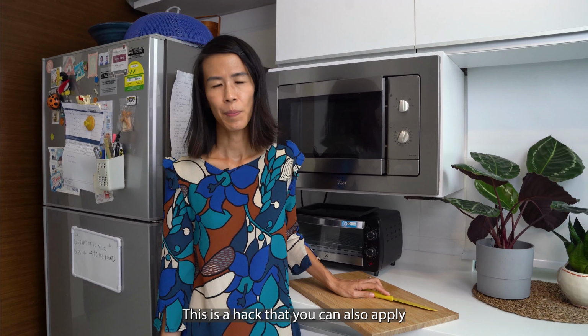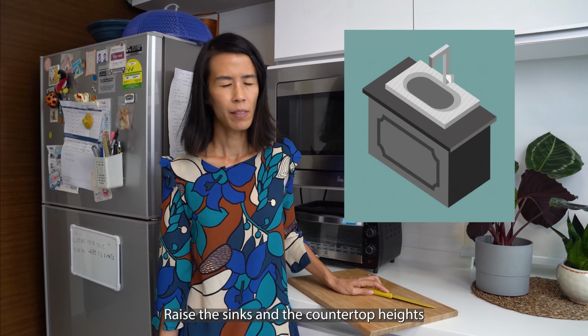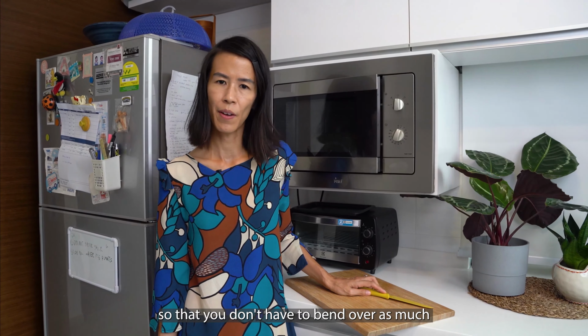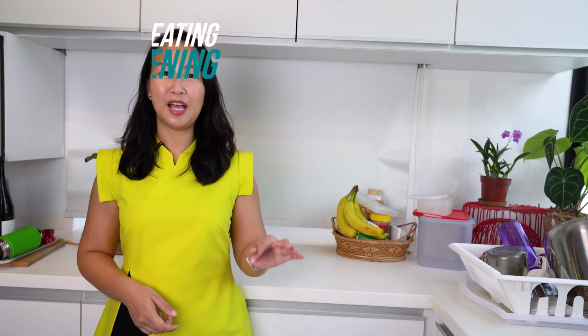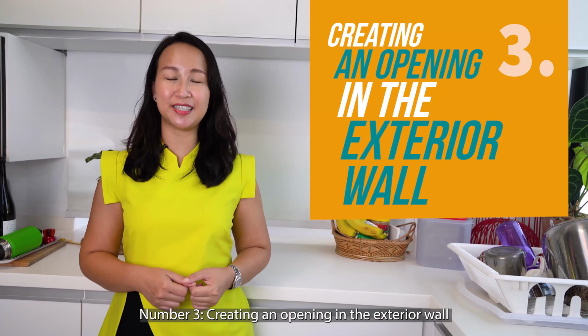This is a hack that you can also apply to your bathroom countertops. Raise the sinks and the countertop heights so that you don't have to bend over as much to wash your face, and it results in less water splashing everywhere and less cleanup. Number 3. Creating an opening to the exterior wall.